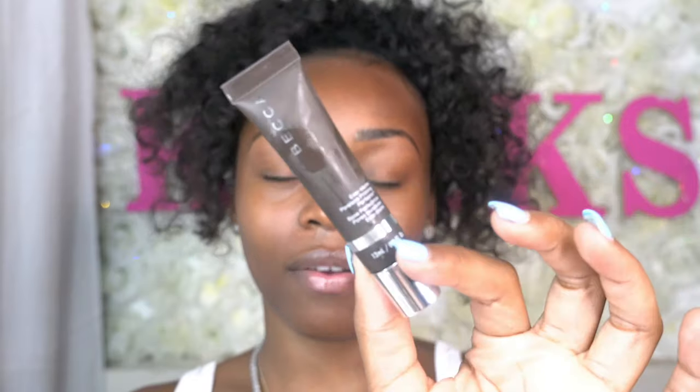So my skin is all moisturized, and you guys will see why I decided to do that, because I'm about to go in with some primer, and this primer is matte. It's thick. I don't want my skin to be dry, so I'm going to be using this Becca Ever-Matte Poreless Priming Perfector. I think this is their travel size. I used it like 3 times, and I really do like it. It's very thick, and it definitely does the job.